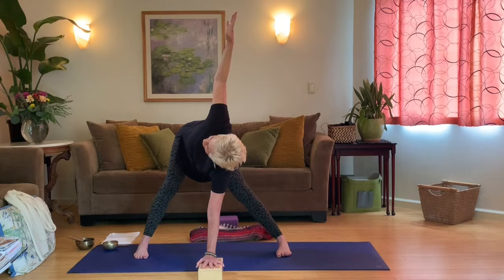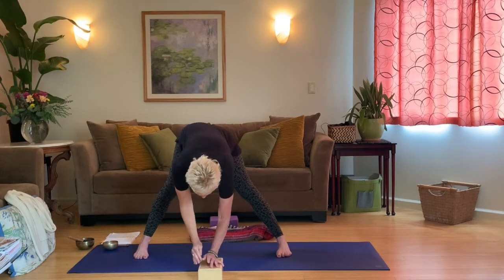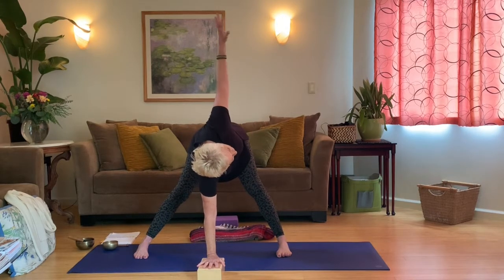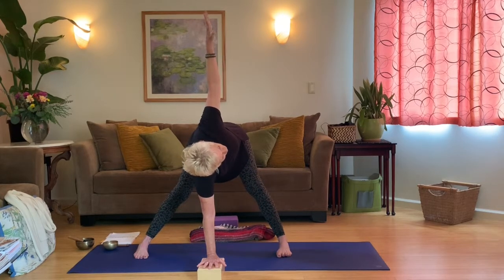One more inhalation. And then exhale the right hand down, switching on that block or on the floor, whatever you're doing. And then lifting the left arm up, separating the fingers. And now press through your outer feet. Really feel the strength in your legs. Soften the roof of your mouth.